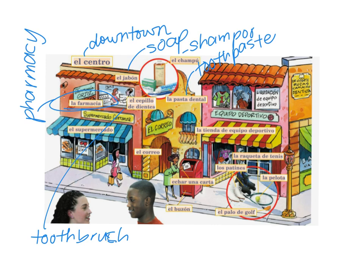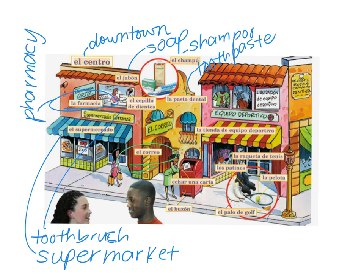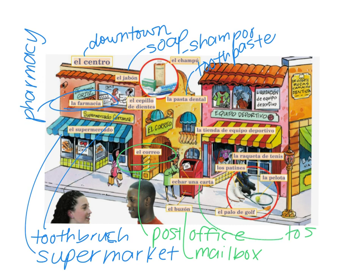We also see here el supermercado. You guys learned last chapter that a mercado is a market, so a supermercado is a supermarket. When you're downtown, you may also go to el correo. El correo is the post office. Words that you might use with el correo are el buzón, which means mailbox, and echar una carta, which means to send a letter.